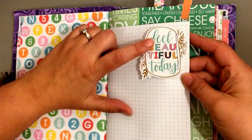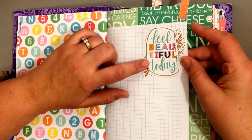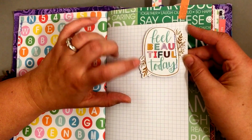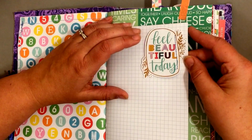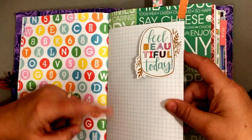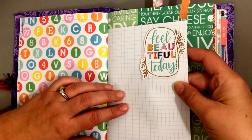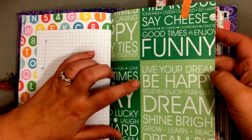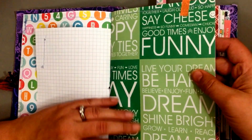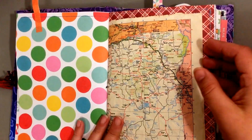So anyway, and then I added another favorite of mine, Paige Evans, and I think this is her latest paper line, but it says Feel Beautiful Today. And more graph paper from Happy Planner stuff. Another page. Live your dream, be happy, believe, enjoy. So I did a lot of those kind of phrases because, you know, she's my daughter.